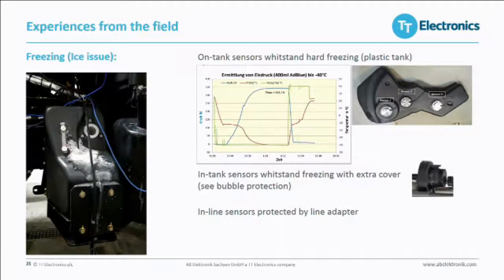Coming to some freezing issues. The sensor is positioned on different positions, as I said. Here we have a picture of winter testing with a real tractor, and the sensor was also built on the tank from the downside. In order to measure the force on the sensors, we made a test with a tank. We got a real tank from a customer, put 4 sensors on, and froze the whole tank.